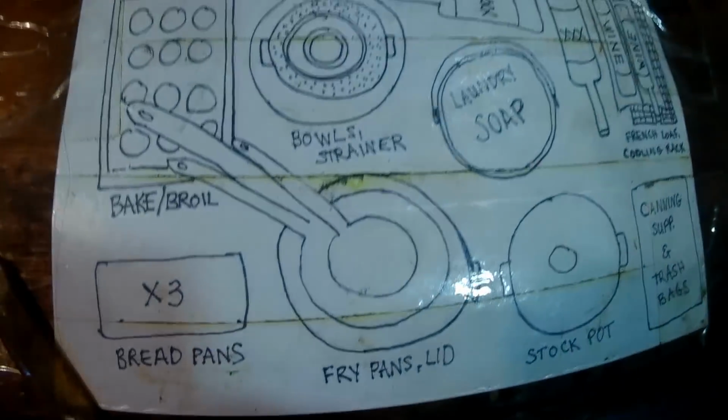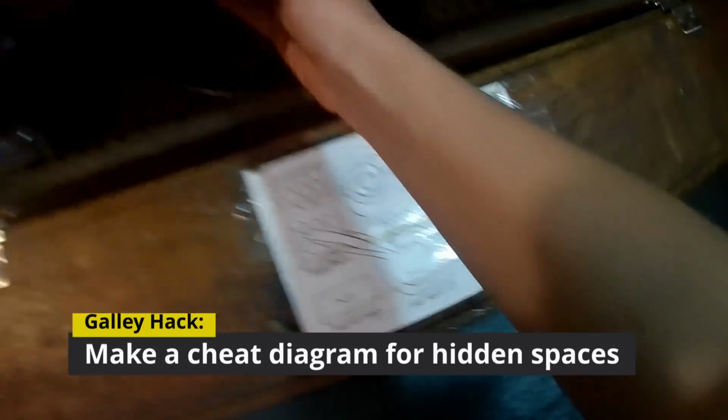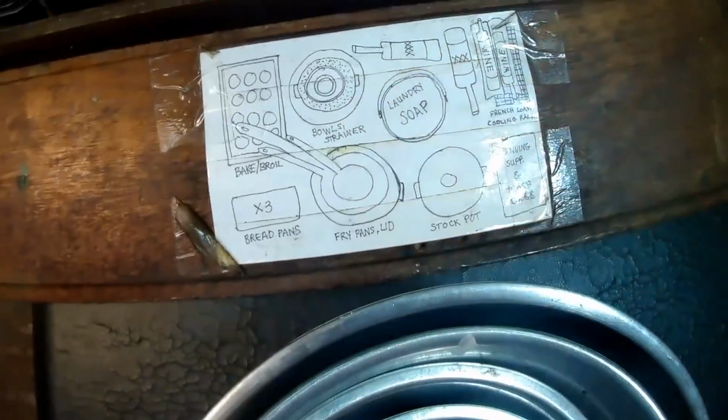Then below, we've got this whole deep storage that goes way back. I've got a little key here for myself. So we got bread pans, they're here. We got frying pans, they're here. Got all my bowls. Those are here. It looks just like the picture.